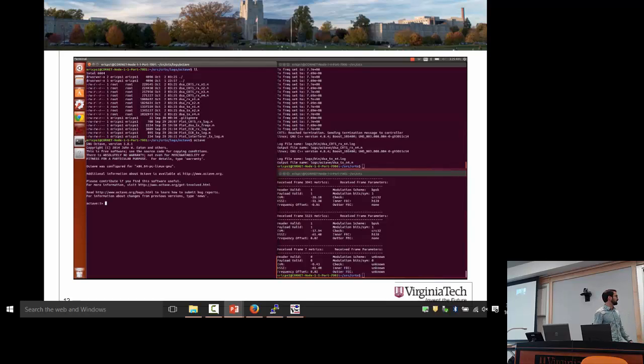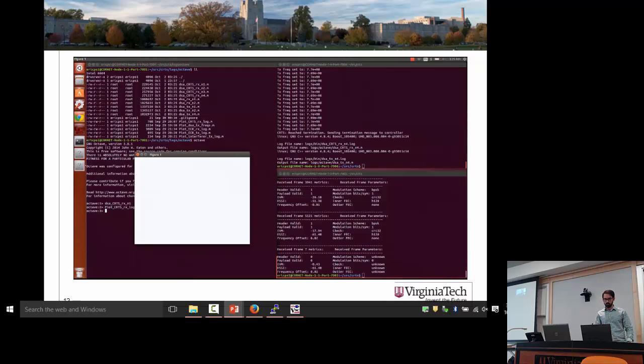On the left-hand side, you probably can't read the text, but I'm running an Octave script that was auto-generated by CRTS. Then I'm running a separate script that will plot, in this case, the throughput of one of the primary user nodes. Again, I'm just doing this to illustrate how the system works overall.